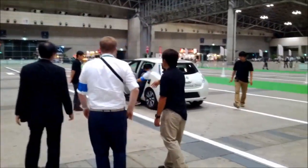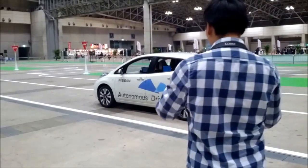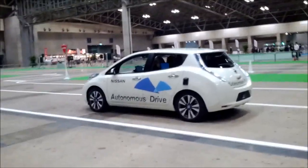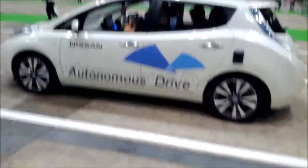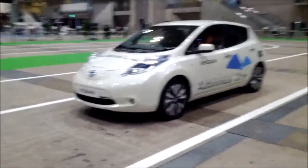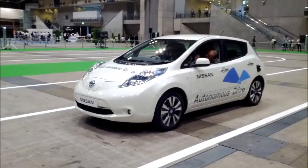Okay, so this is what this looks like from the outside. So if I stand in front of the car, will it run me over? Or will it detect me? We could try. Sorry. Oh, I understand.